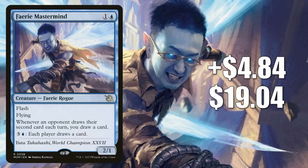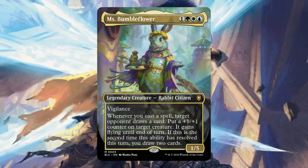This card is also found in standard Dimir Fairies and Azorius midrange. Over in Pioneer, you see it in Rogues and Dimir midrange. And you guessed it, Faerie Mastermind gets a good amount of commander play too in various builds. Recently, many players have grabbed it to upgrade the Bloomburrow Peace Offering commander deck. Others continue to use it in fresh builds around Miss Bumbleflower from there. But ultimately, Standard is the key driver for Faerie Mastermind's spike this week.